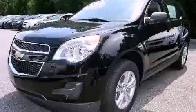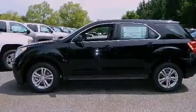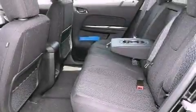This is a brand new 2012 Chevrolet Equinox. Plenty of space for what you need. It features a 4-cylinder engine and a 6-speed automatic transmission.